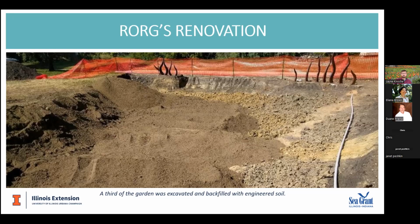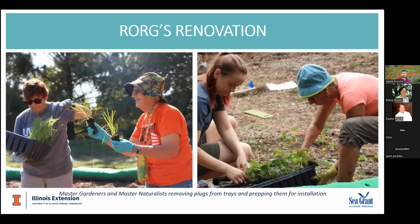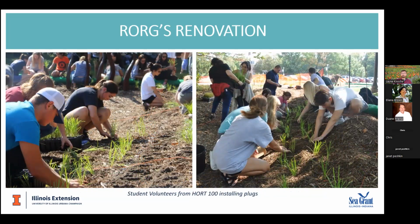Now, on top of that soil went thousands of plants. A lot of plants, and we needed a lot of help to plant those plants. So we had some incredible volunteers. We built up our volunteer base from the get-go, from the Extension Master Gardener and Master Naturalist programs. In addition to those community volunteers, we also had students. We had classes from horticulture, landscape architecture, civil engineering, and more engaged in service learning to build the garden.